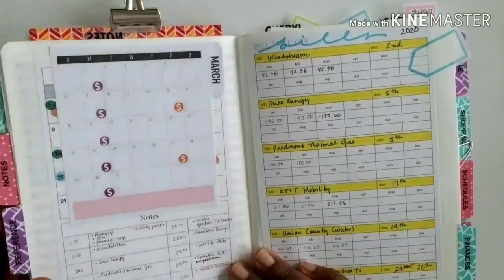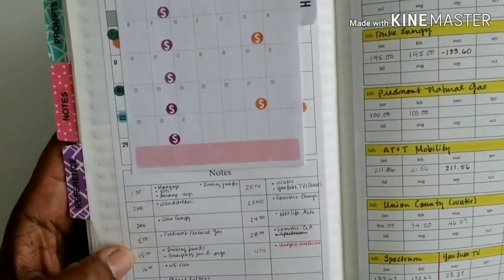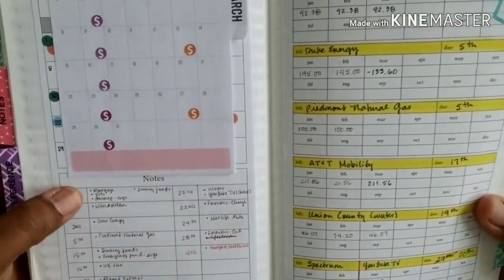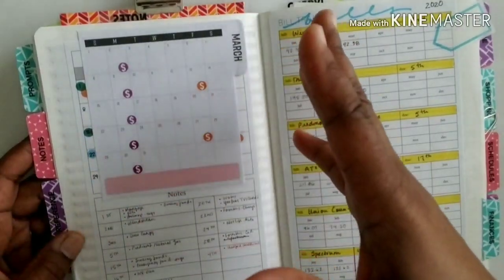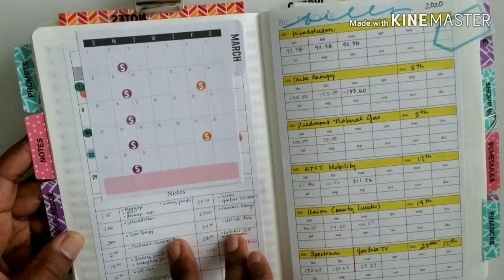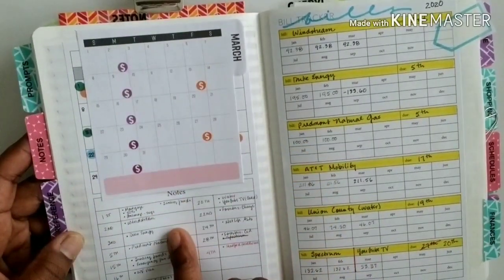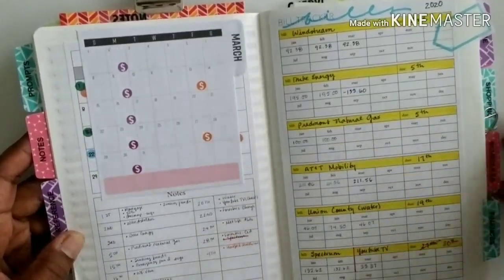And then I have down at the bottom all of the due dates for our bills, what the bill is, and what day of the month it's due. So it's very easy for me to use this when I'm budgeting. I keep our budget in an Excel spreadsheet. But if I just need to know when we get paid and how many bills are going to come out of our account in that week, this is a very easy reference for that.